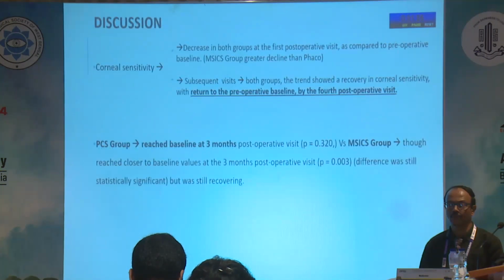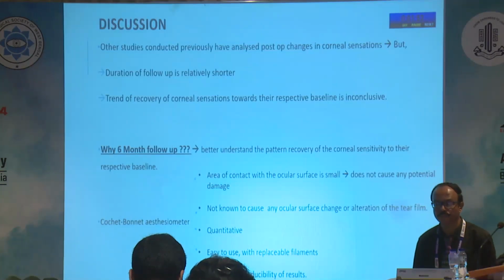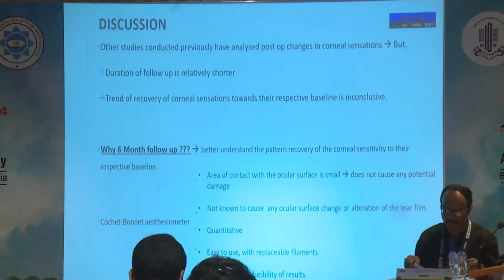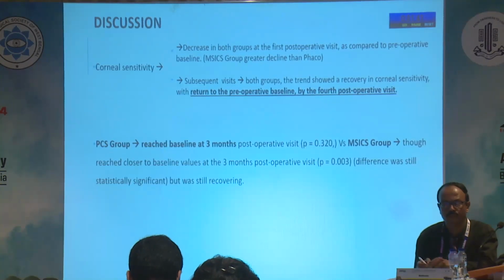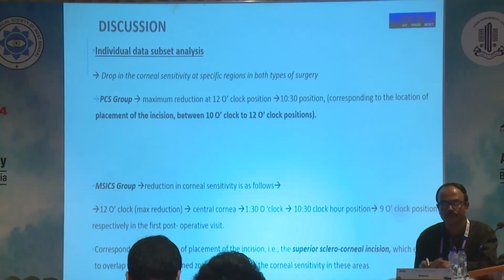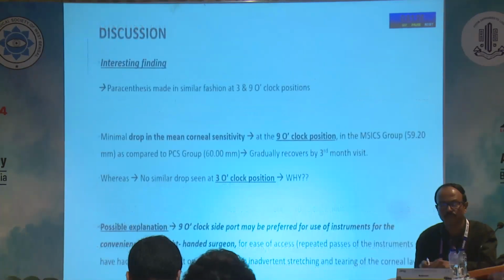We have done a 6-month follow-up. The previous studies that were done did not have a prolonged follow-up, and also the trend of recovery was not very conclusive. So the corneal sensations do show a reduction in both the groups. However, the phaco group reached baseline by 6 months, and the SICS group did show a recovery by 6 months. The phaco group again showed a reduction in corneal sensitivity in the superior quadrants from 10 to 12 o'clock, and the SICS group showed it from 10:30 to 1:30 clock position.